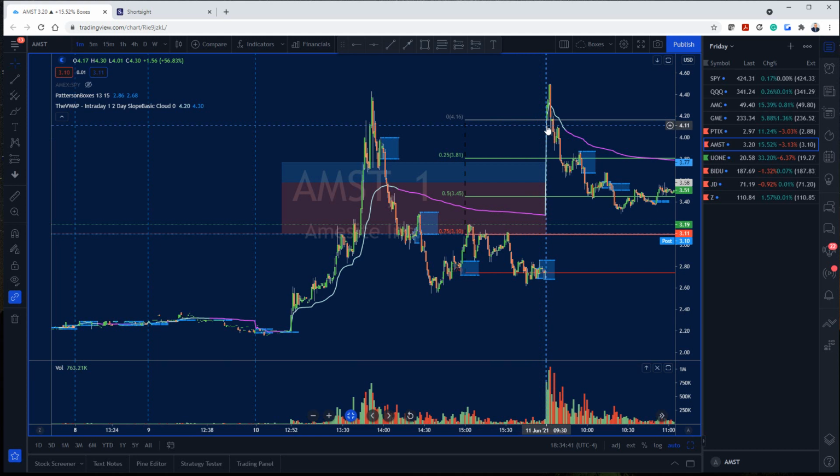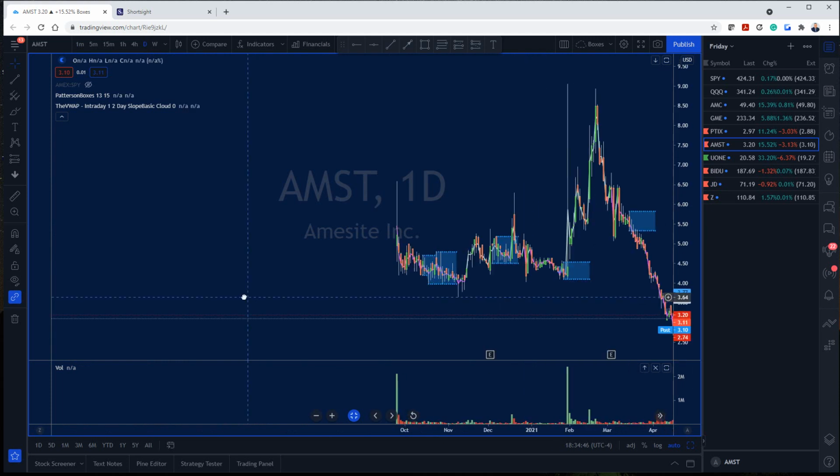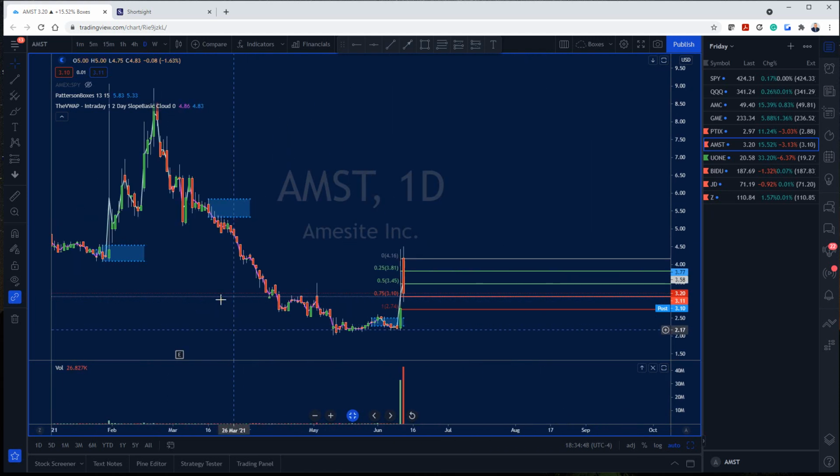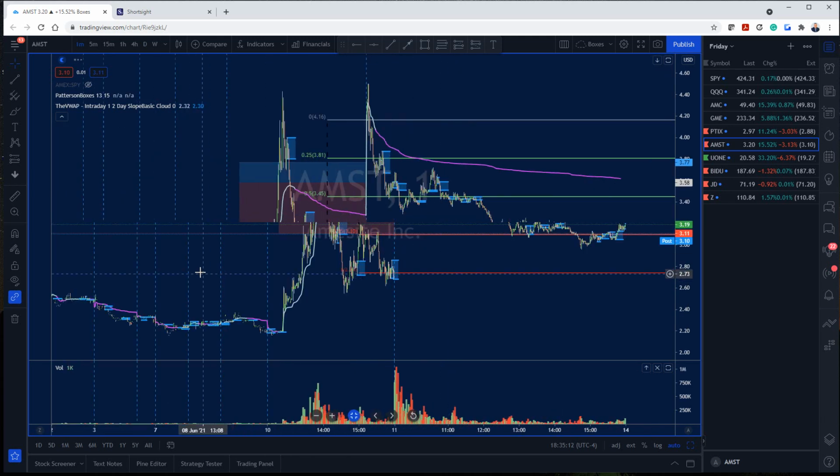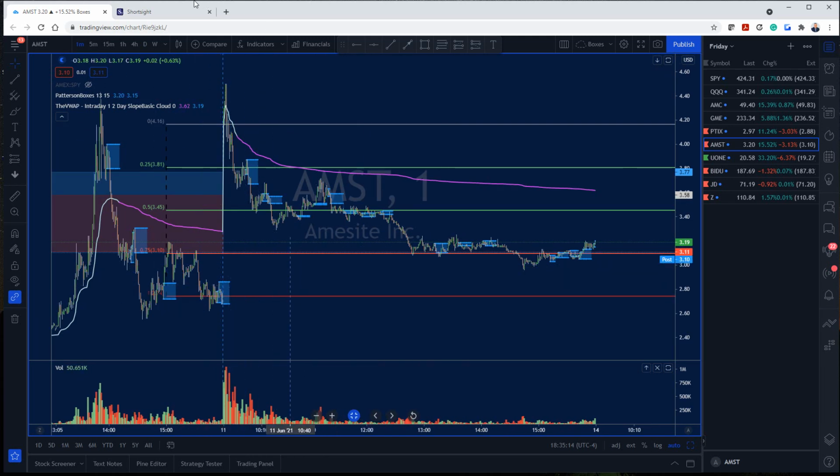Before we proceed any further, let's take a quick look at the daily. Now, AMST has been sold all the way down from 9 to 2. We had this big day here, which was immediately rejected. You can see it was on high volume, and almost more than 50% of that candle was rejected.